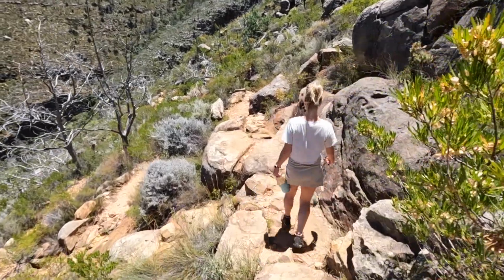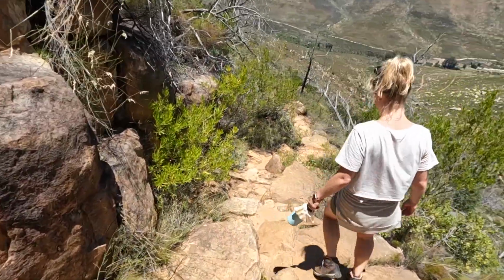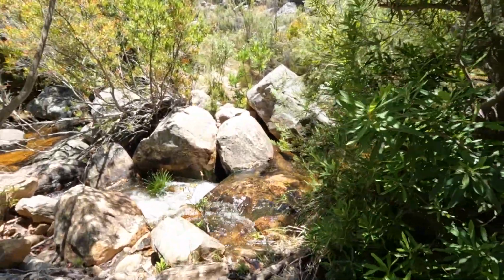but the switchbacks are all the same going down. They're just slightly more dangerous because going down a steep hill with big rocks is worse on your knees than going up, and it's also hard picking the right path because you can't quite see what's below all the time. About halfway down, we just took the turn to the trail that we're about to ford the waterfall to walk on the other side of the canyon down.